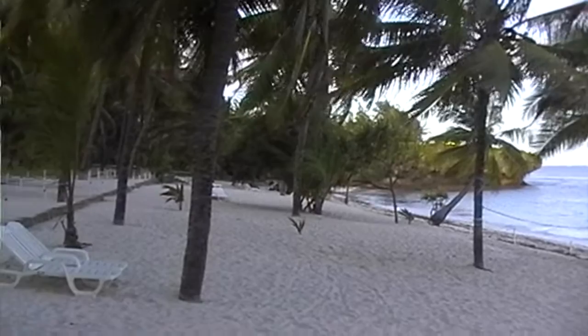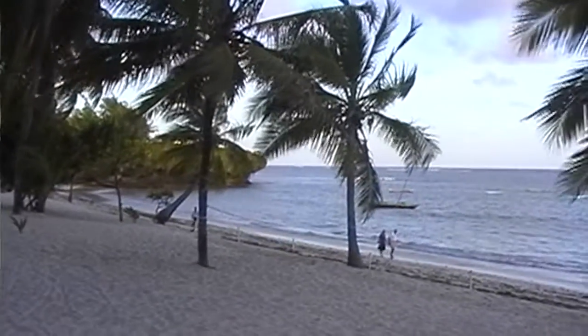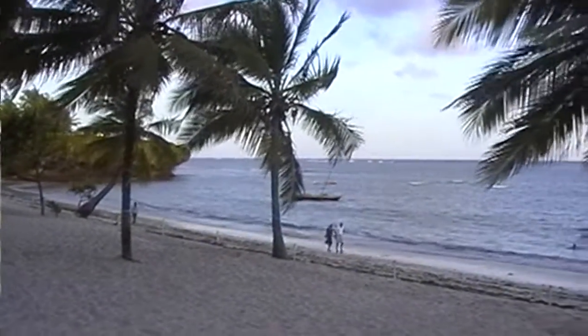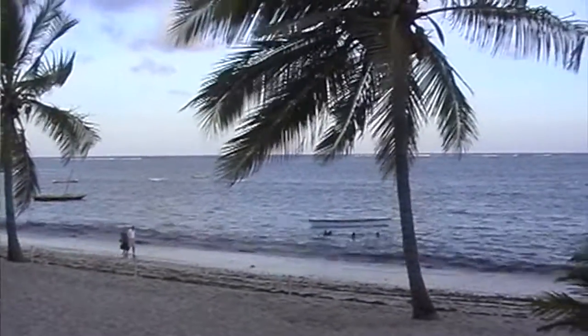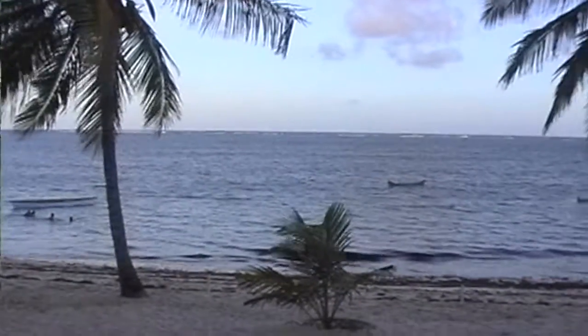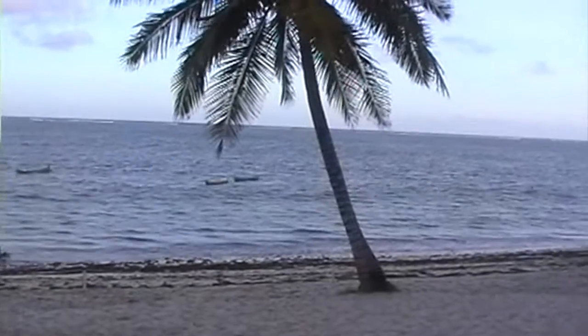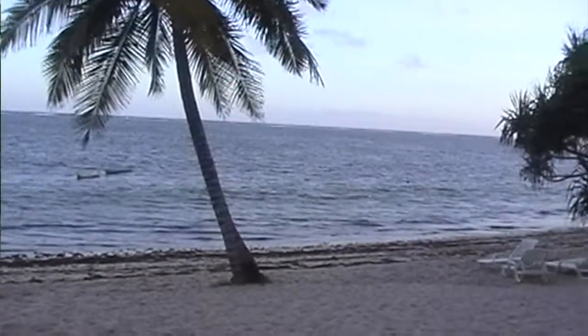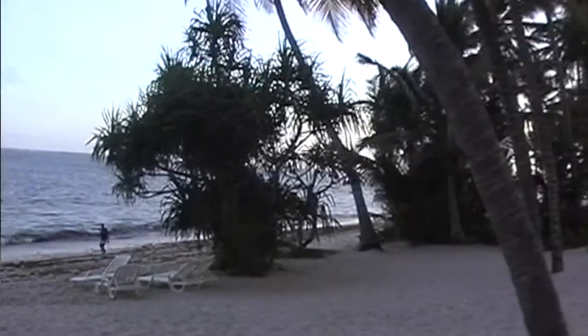Quarter to 6, and we leave tomorrow. We've just returned from a very exciting safari. The journey home was, to say the least, a bit hectic. This is the view from the hotel of the beach outside of the Dolphin. The tide is well in, and the sun will be going down very shortly.